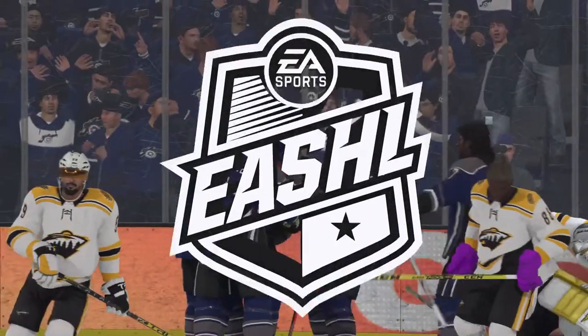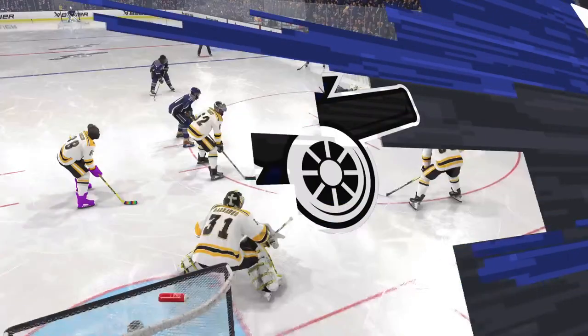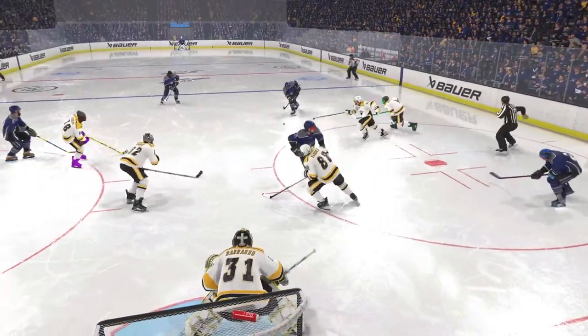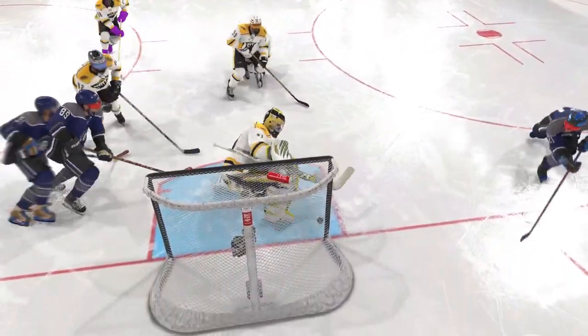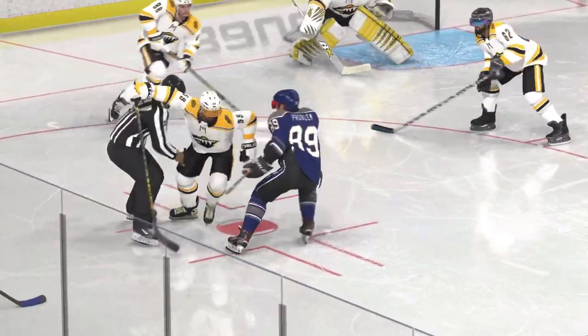And the deadlock is broken as they take the lead. Well, that's a huge shift. You can see everyone standing up on the bench. They know how much it means, but it's the next shift that matters most now, James. You want to kind of push and put pressure on your opponent when they're down.